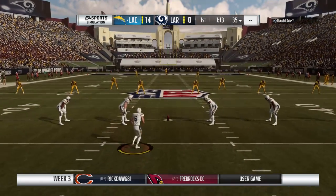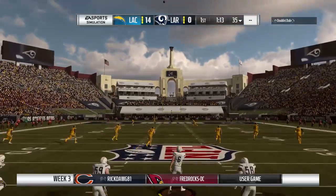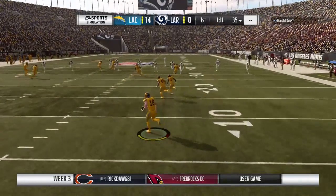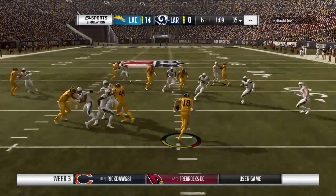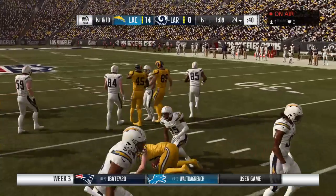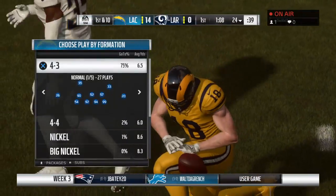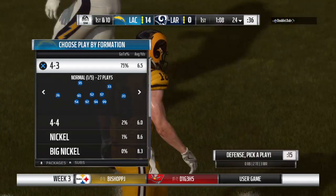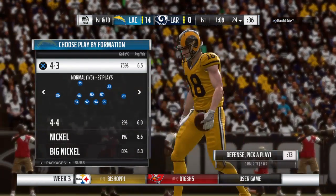Sturgis out now to kick this one off. This is taken at the 3. So now here are the Rams as their offense comes back out. Already down 2 touchdowns here in the first half. This becomes a pretty important drive, doesn't it?